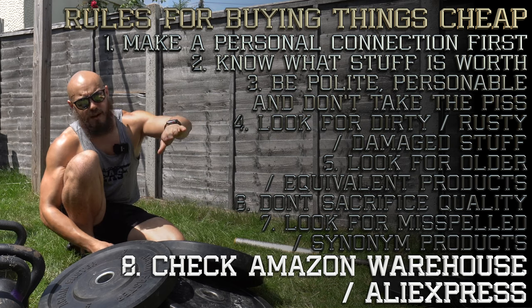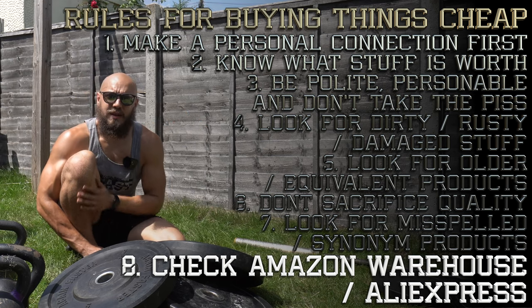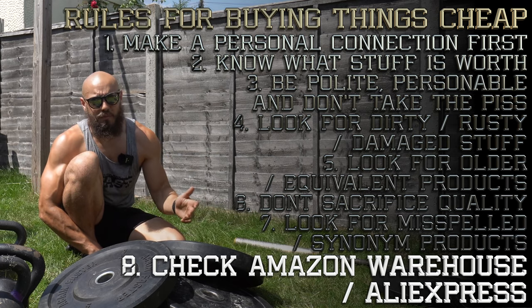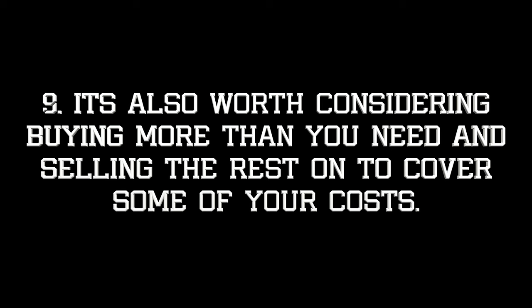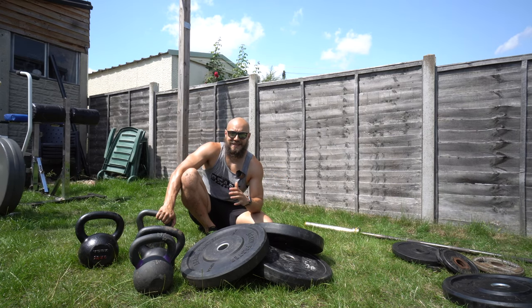And then from Amazon Marketplace, those 5 bands, that resistance band set, that's usually like 50, 60 quid, 9 quid. So if you're looking for an ab roller or something small and plastic and Amazonable, check Amazon Marketplace. They might even do bigger things, I have no idea. What I'm saying is, there are a bunch of ways that you can get what you want and save money.